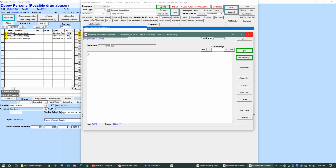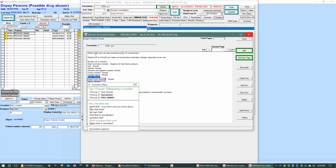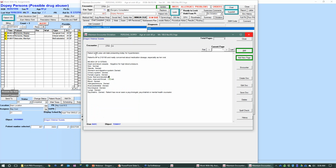Patient is a 26-year-old male presenting today for hypertension, period, new paragraph. Patient's BP is 210/180, and I'm really concerned about medication dosage, especially Lasix or oral, period, new paragraph. Normal ROS. Select eyes denied. Eyes, red and bloodshot. All caps that. Go to bottom.